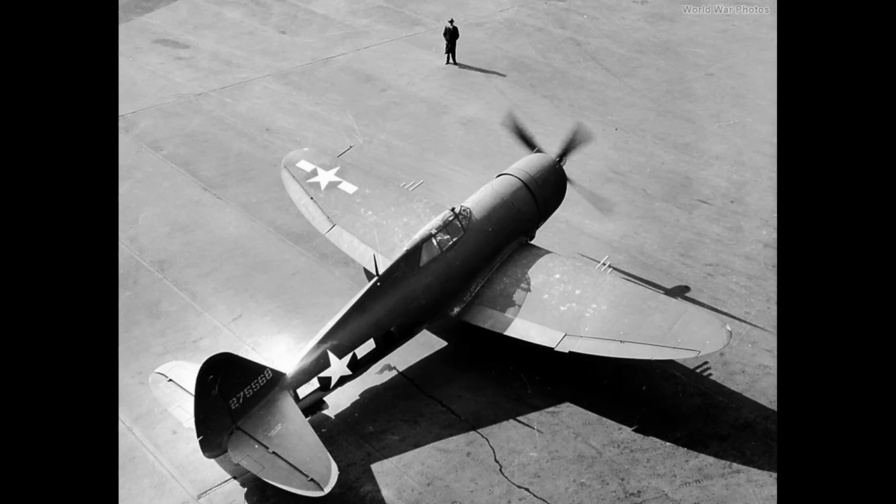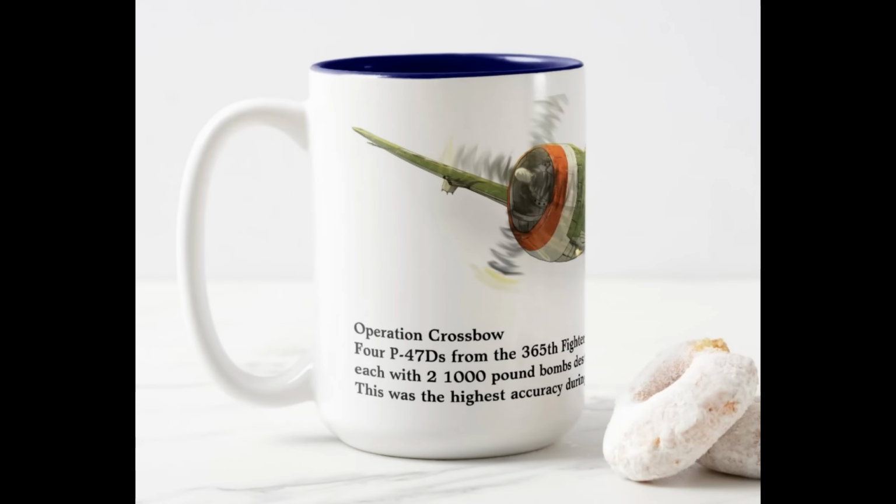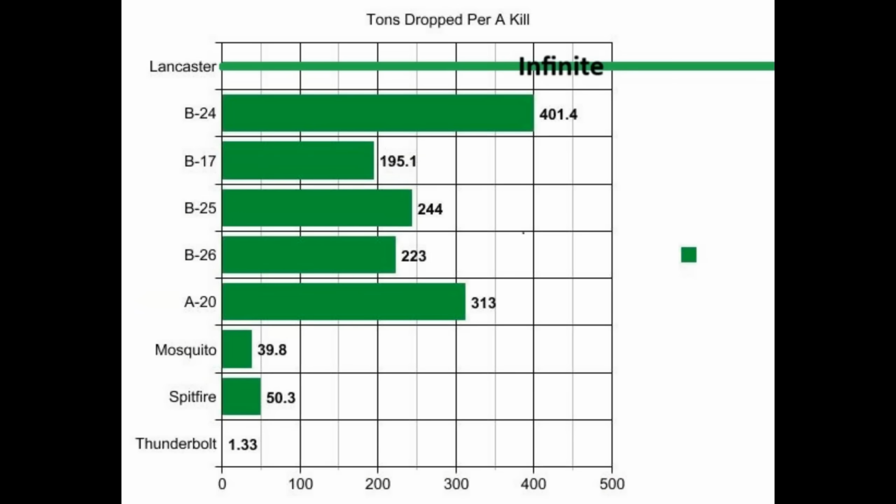I think that, especially as compared to the Spitfire, a Thunderbolt pilot would feel a bit safer flying a stabilized bomb run to a target knowing he is likely to catch at least a few machine gun rounds. Of course, this is impossible to quantify, but again, we can't ignore those numbers. The P-47 was by far the most accurate bomber in Operation Crossbow.